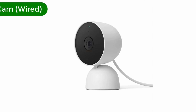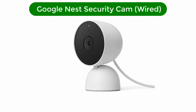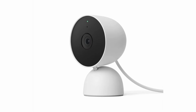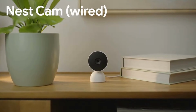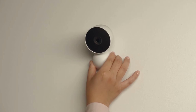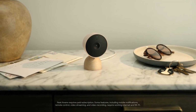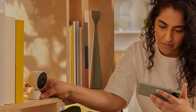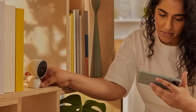Number 4. Our fourth best pick is Google Nest Security Cam, wired. The redesigned Nest Cam, indoor, wired, is the latest generation of the celebrated Dropcam, one of the first, and one of the best home security cameras, and brings a number of improvements, including a lot of intelligence, such as on-device facial recognition and 3 hours of video storage.